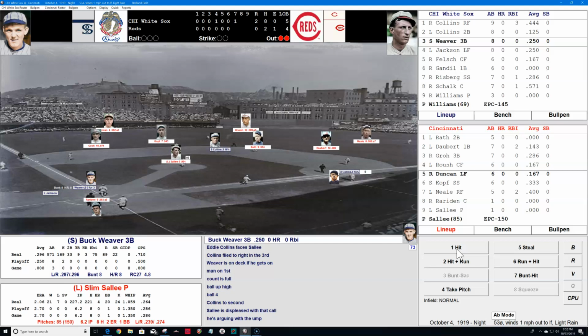Let's check Fox Tracks. Oh yeah, that's right. Fox Tracks doesn't exist yet. Well, we'll take the umpire's word for it that it was a ball. We'll take the umpire's word for it. I'm checking Fox Tracks, but I realize, oh yeah, that didn't exist yet either.